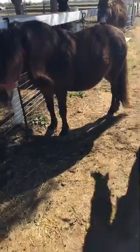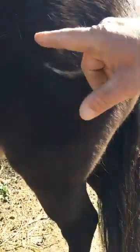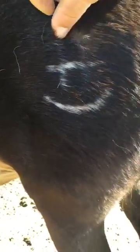But she's got a brand. I don't know what that is. That was on there when we got her. Looks like a kind of a cross and a smiley face, doesn't it? Yeah, it does. I don't really know what it is. It looks almost like an H or something. Doesn't that look like it, or is that just the hairs running that way? I don't know.